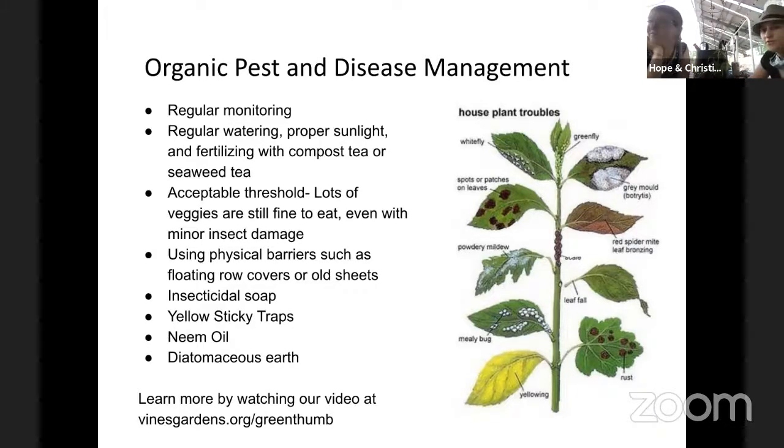You can also get a spray of neem oil that's a little more heavy duty. It is organic. It doesn't grow here, but it can grow in other places. You can use neem oil and kind of alternate. Diatomaceous earth is another great product that you can use.